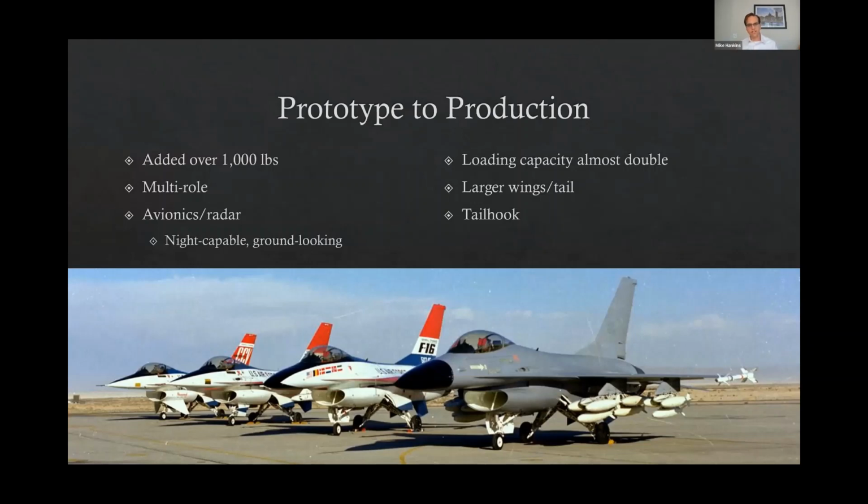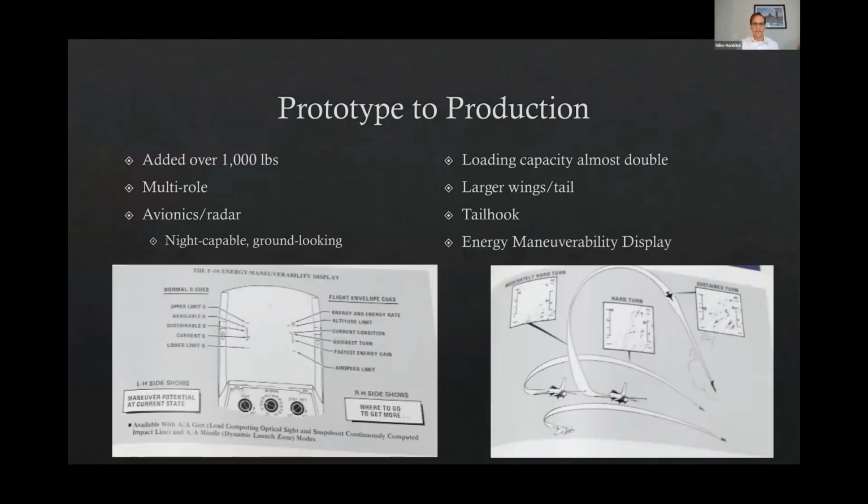And the first thing the Air Force does is we're going to make it multi-role. We're going to add a big radar onto the front. We're going to add a bunch of avionics to it. We're going to make it bigger. We're going to make it carry a bunch of bombs. And all of this is against what Boyd wanted, and all the fighter mafia folks wanted. So they are howling with anger at this.